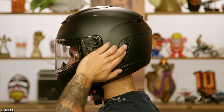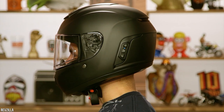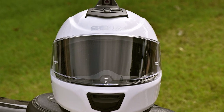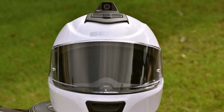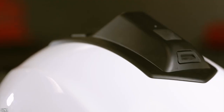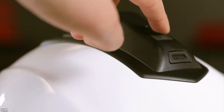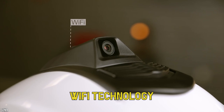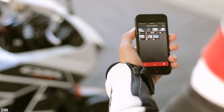The standard Momentum helmet goes a step further with an integrated QHD action camera. The aerodynamic camera design allows riders to effortlessly capture their ride with the touch of a single camera button at the top of the helmet. Its quad high definition camera boasts a 135 degree field of view and can record a looping video for 2 hours. The Sena Momentum INC Pro is one of the best smart motorcycle helmets, equipped with Wi-Fi technology so you can immediately preview and download video recordings on your smartphone.